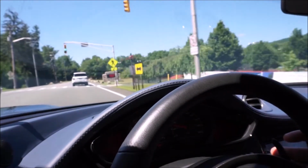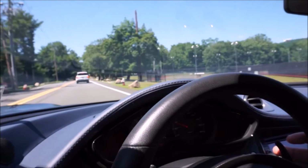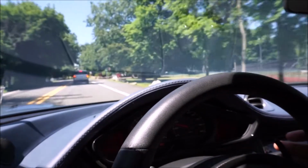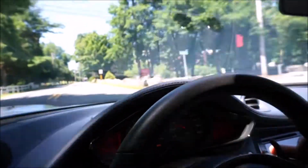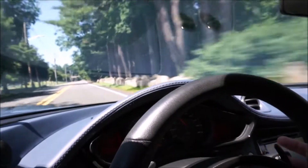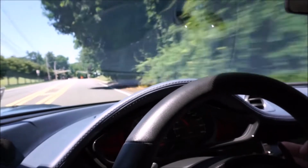All right, unfortunately with this road, we're always behind slow traffic. Now I'm using the paddles, we're in sport mode. All right, so now we downshifted to second. Wow, we'll slow down. But yeah, that was pretty fast.